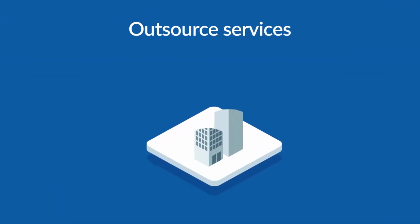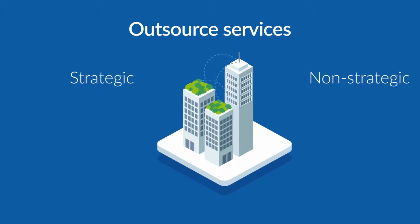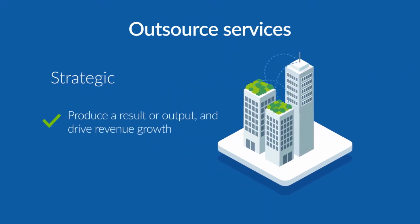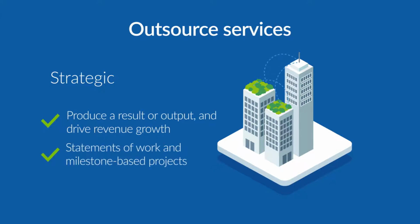Outsourced services is when companies hire an outside group or company to handle projects or initiatives on behalf of their organization. Companies typically spend the most money on this type of labor, simply because so many types of engagements fall under this broad category. This labor can be strategic or non-strategic. Strategic outsourcing describes staffing initiatives that produce a result or output and drive revenue growth for the company, such as statements of work and milestone-based projects.